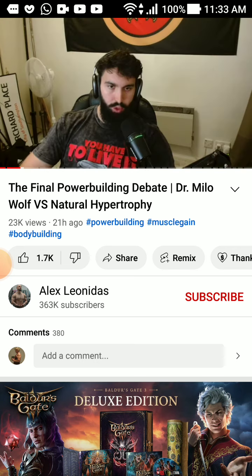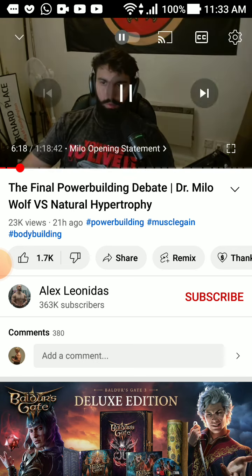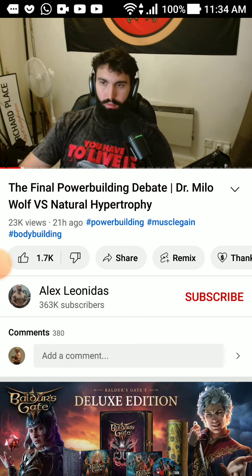similar for strength and hypertrophy. So you can see good... I love this strength and hypertrophy.